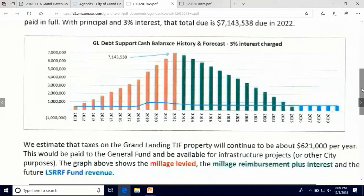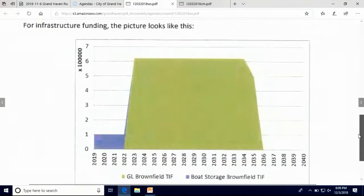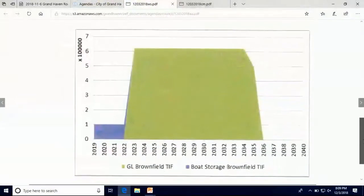What this then shows, if we go to the next slide, is that, wow, there's a whole bunch of money that's there over coming years. Now, the purple part on the left side there is the money that is coming in from the boat storage site. I wanted to have some kind of an indicator there that we're already seeing some benefit from the brownfields that we had not seen before.